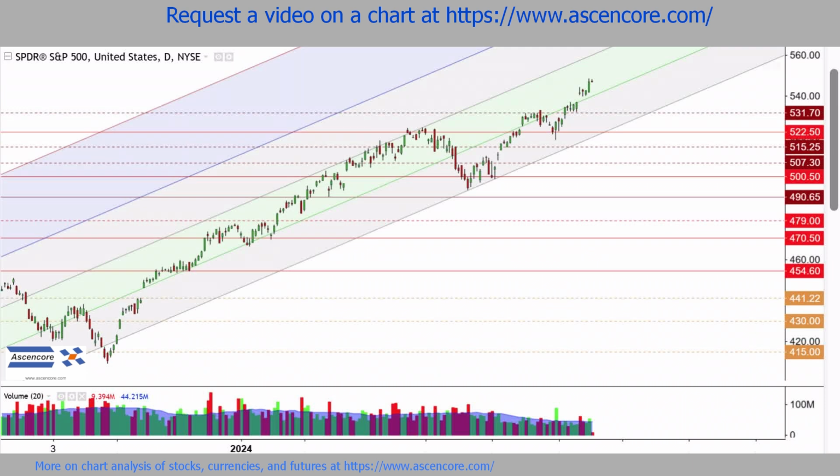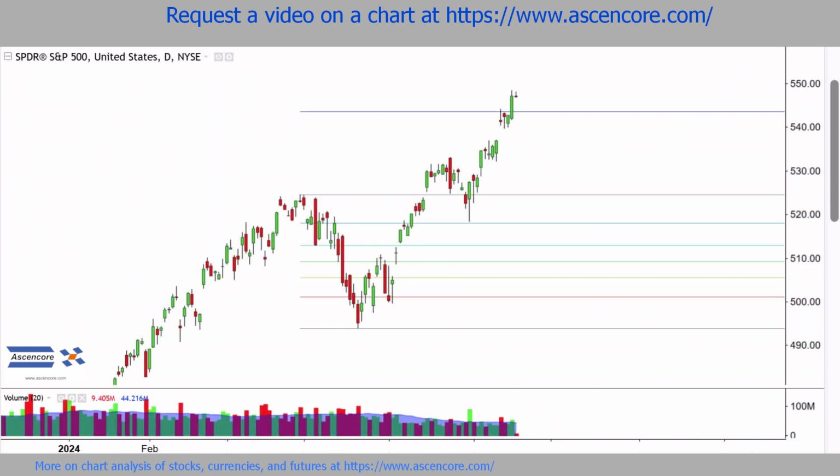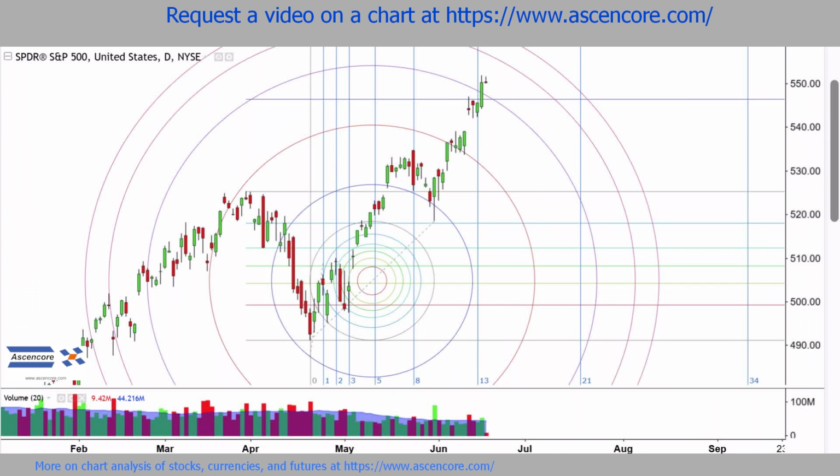A look at the SPY chart here, where there's been a relatively stable channel into record high territory, with attention now focusing around the 1.618 fib extension level, which was contacted right around the time of the 13 fib time zone line. Additional detail comes from a fib circle based on the current uptrend line.